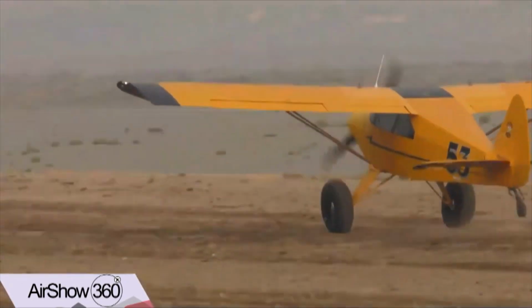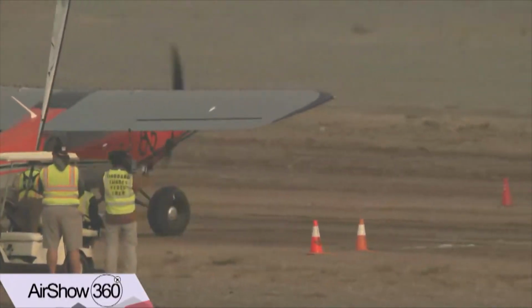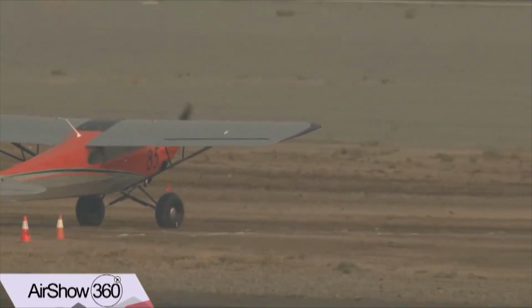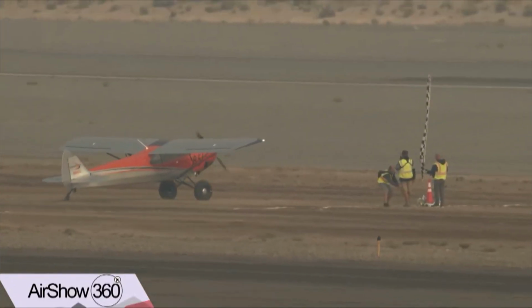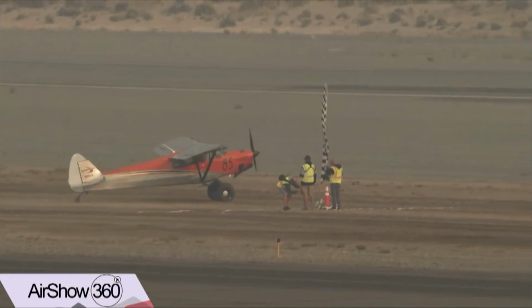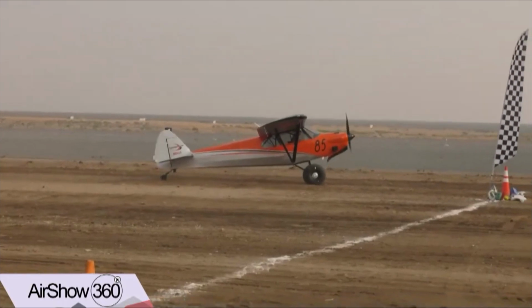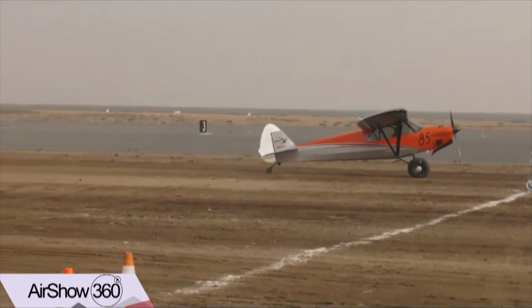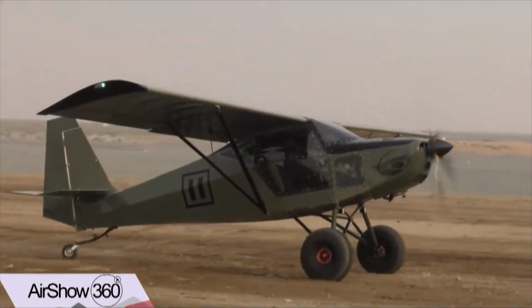Joe Dory coming on in the highly modified Pacer. Great, what I would call a budget bush plane. The Pacer with the extended wings and the PA-18 tail and the big tires. Yeah, with all the custom work in it, maybe the parts didn't cost anything, but the labor to make that thing work must have cost a fortune. So a lot of time and love.